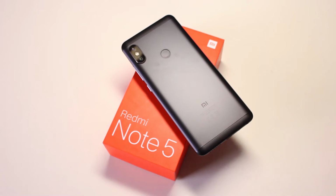The Redmi Note 5 that is selling in Malaysia is the China version rather than the India version of the Redmi Note 5 Pro. The India version of the Redmi Note 5 is the rebranded version of the Redmi 5 Plus. If you are interested to know the differences between the China version of the Redmi Note 5 and the India version of the Redmi Note 5 Pro, I will leave the link down below or you can find it on the top right.